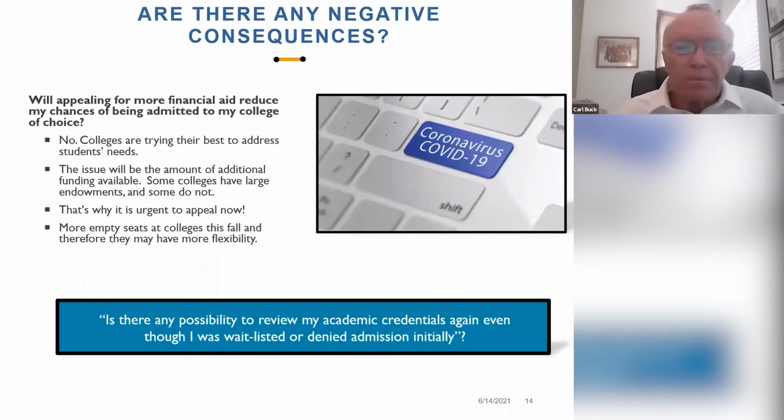Next slide, please. I'm asked this on a recurring basis by families. So, Carl, if we appeal, is that going to be frowned on, looked at in a negative way? So, will it reduce our getting any aid or potential early admissions? The answer is no, particularly now. Schools expect and anticipate families to appeal. It's no surprise to them.